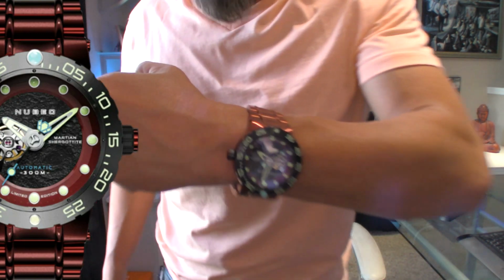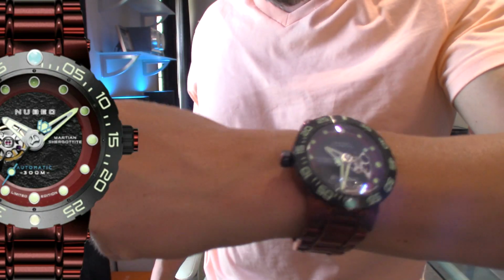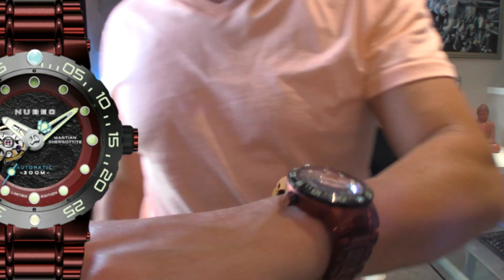7-inch wrist. I'm about 5'8". I weigh about 170 pounds. Again, 7-inch wrist. This is what it looks like on a guy my size, my height, my weight. Check out that blood red, just awesome. I mean, just a great looking watch.